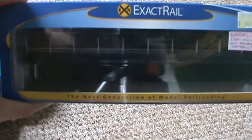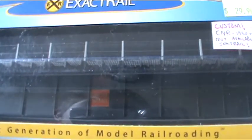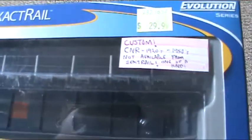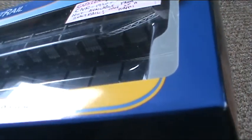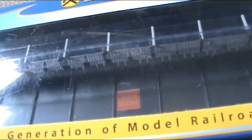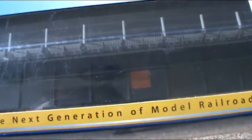And I picked up a new bridge for the layout with the Canadian National logo under it. It isn't available from Exact Rail. It's one of a kind. The guy at Action Hobby added that. So that's pretty cool. I'll be keeping that on one side. The other side will get something else, and you'll see that in the layout video of what I plan to do with that.